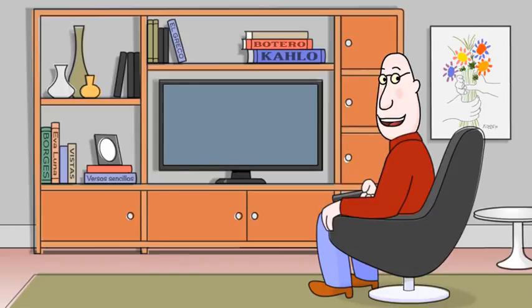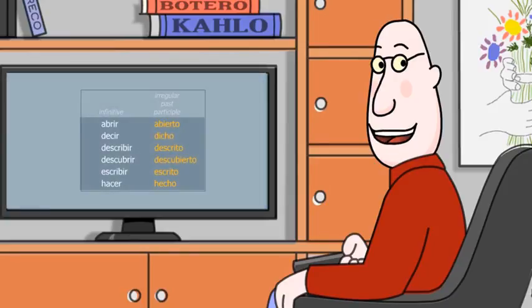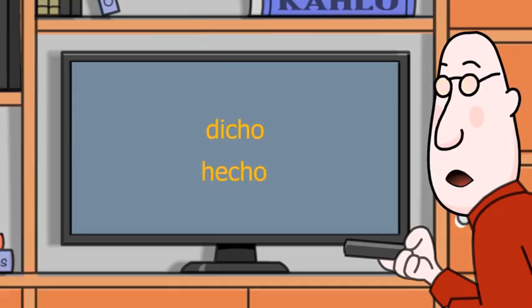Fantástico! Let's move on. Now let's take a look at the irregular past participles of some verbs you know. Watch. Abierto, dicho, descrito, descubierto, escrito, hecho. Muerto, puesto, resuelto, roto, visto, vuelto. Did you notice that all of the irregular past participles you just learned end in TO except for dicho and hecho? In Spanish, as in English, past participles can be used as adjectives.